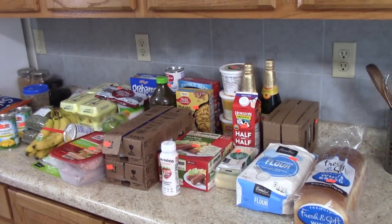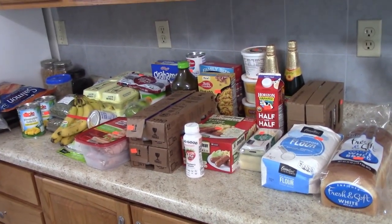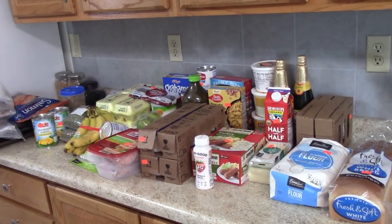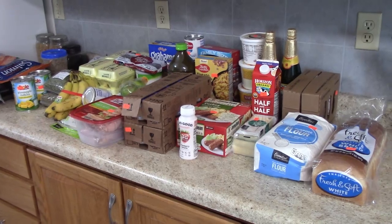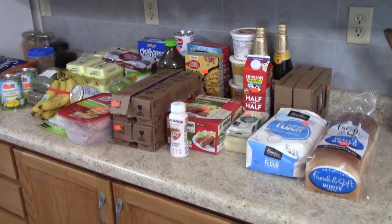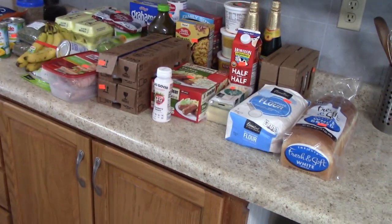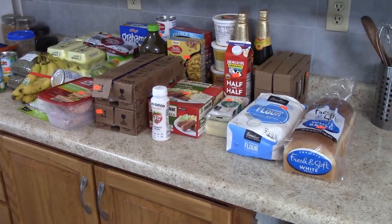All right, so here's what we got today. The total was $136.41 or 42. I think it was $136.42 actually. And I'm gonna go put this away. I haven't really done like a good grocery haul in a bit, so we'll see if this can get us through the next couple of weeks.